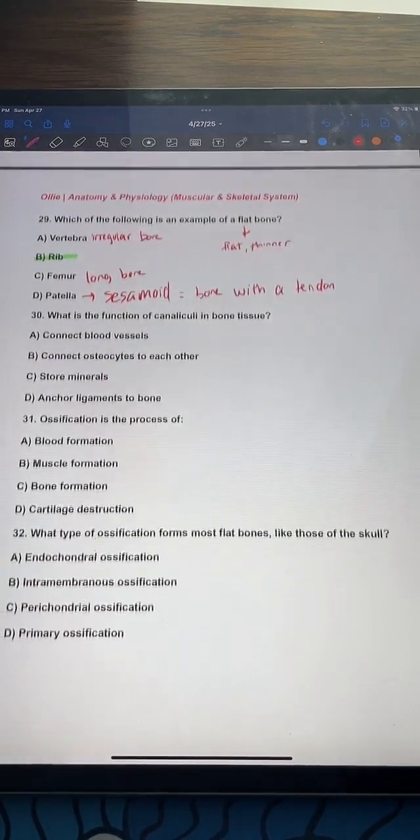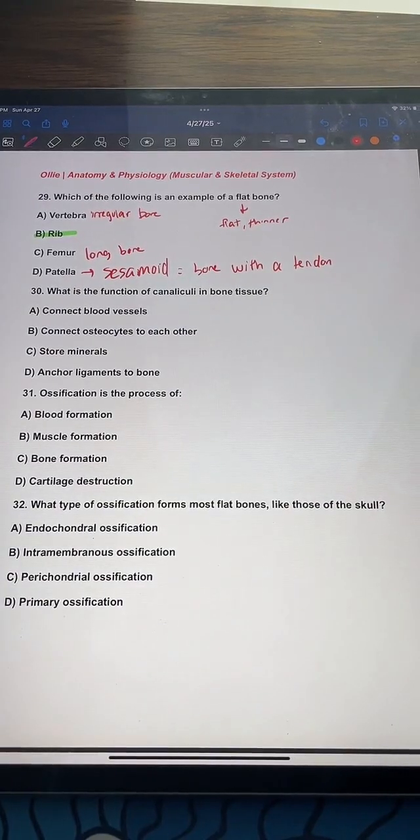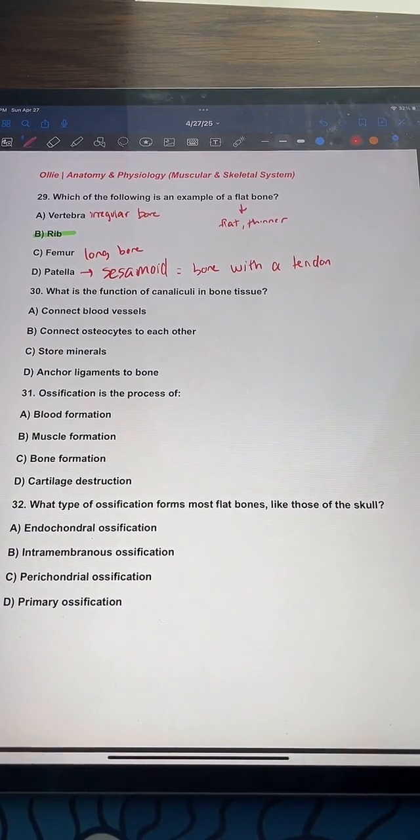Alrighty. Number 30, what is the function of the canaliculi in bone tissue? What is the function?